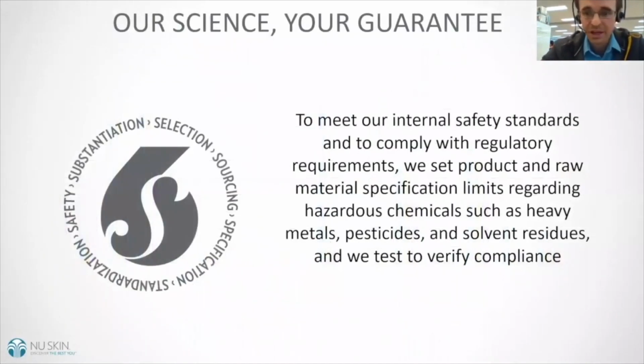Before we talk about our Lifepak product, I want to introduce very briefly our 6S quality process. This is a process that began from the very beginning of the roots of Pharmanex. It's about selecting the best ingredients from the best sources around the world, setting strict specifications to make sure that every raw ingredient and every final product is exactly what people see on the label. It's pure, it's clean. Now you can see here that there's testing that happens in terms of heavy metals, so things like mercury and lead, pesticides, solvent residues for a lot of these plant extracts.